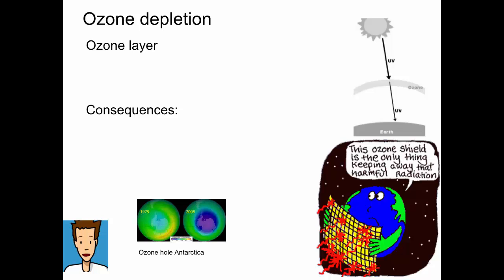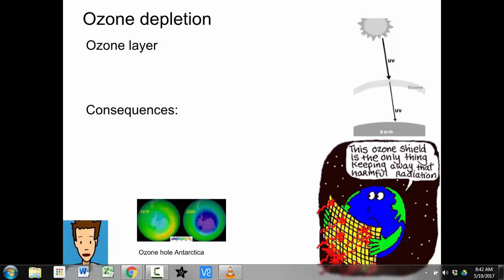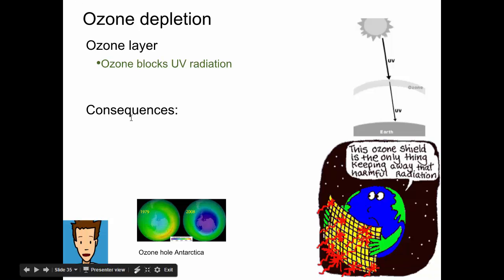Okay. And that's important because what are the effects of ultraviolet radiation? Extreme heat. No, it doesn't have to do with heat. Luke? Skin cancer? Yeah, the ultraviolet rays are damaging to living organisms. Ultraviolet rays are what cause you to get a sunburn. Exposure to ultraviolet rays increases one's risk of cancer of the eye and skin cancer, melanoma.